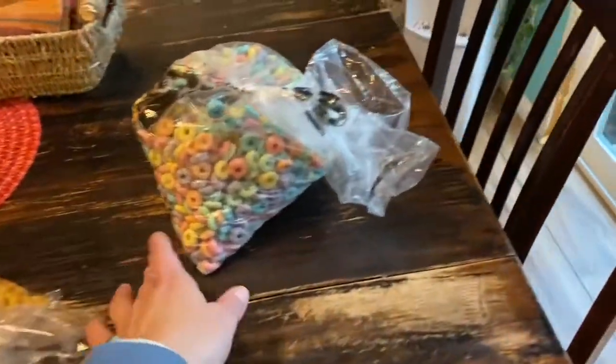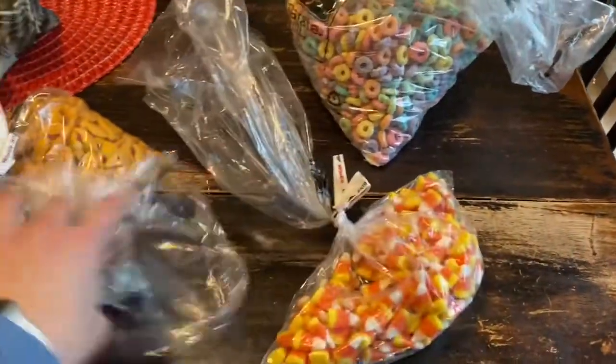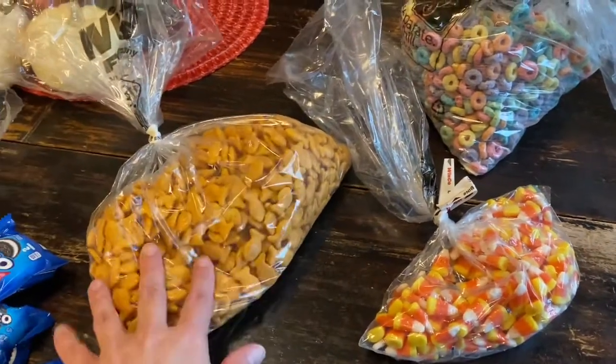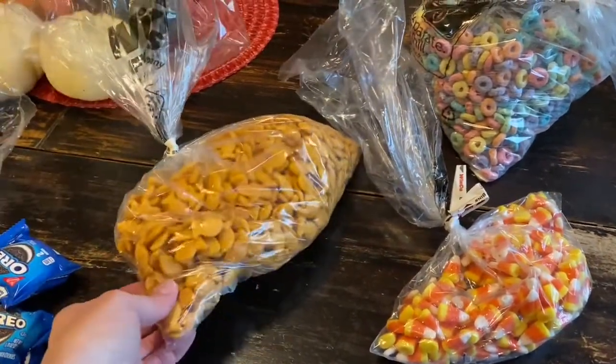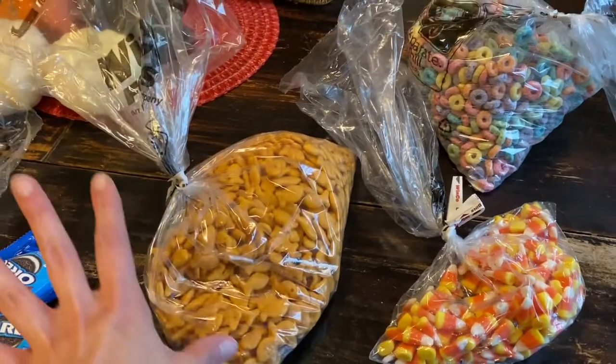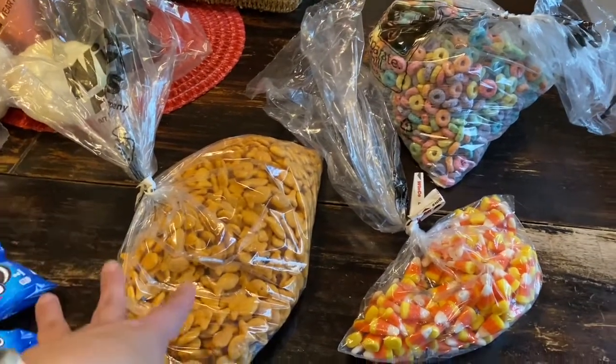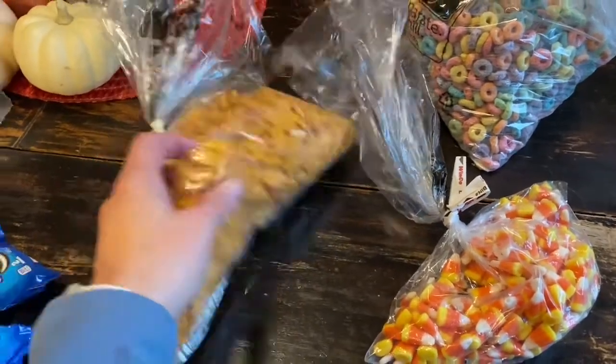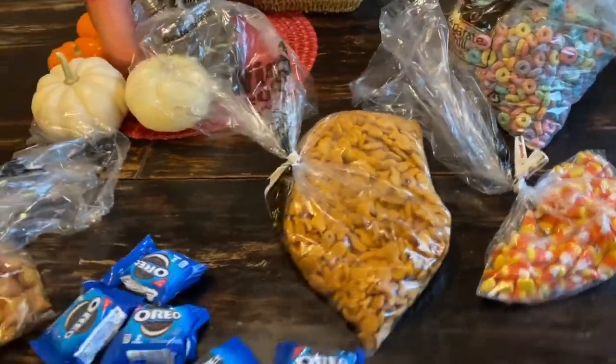So we have some Fruit Loops, some more candy corn, some Goldfish crackers. Actually, I think this was cheaper than buying the big box. I think it was about a dollar cheaper. It would have been more effective, guys, if I had weighed things, but sometimes I can't do stuff like that because I had to get home and cook dinner.